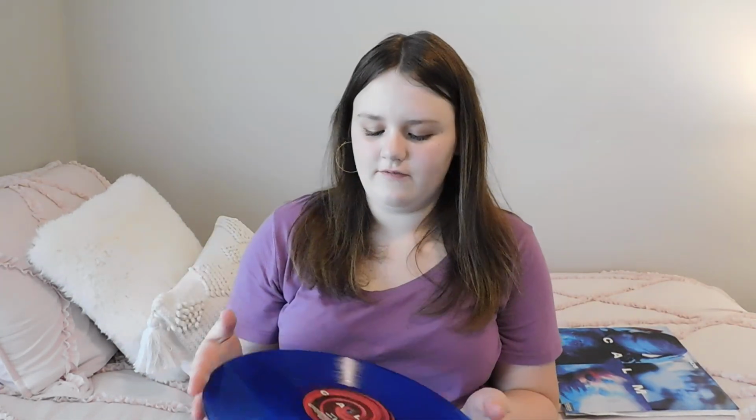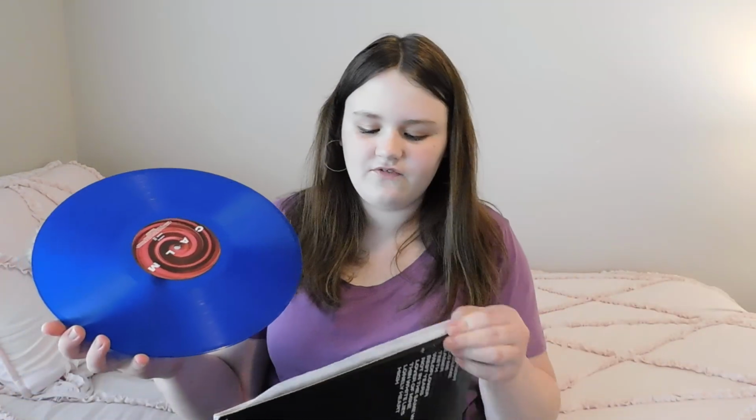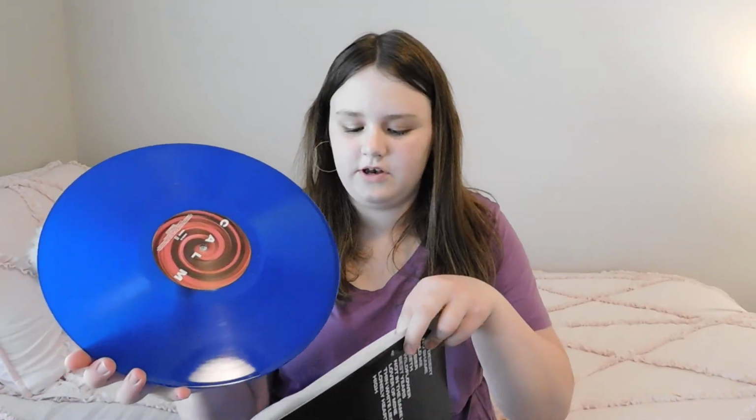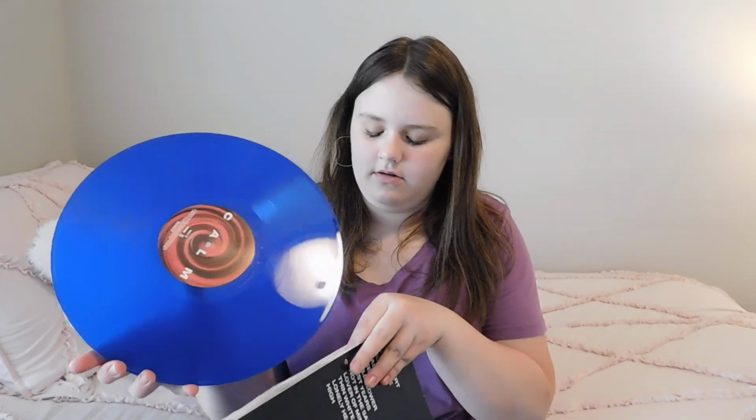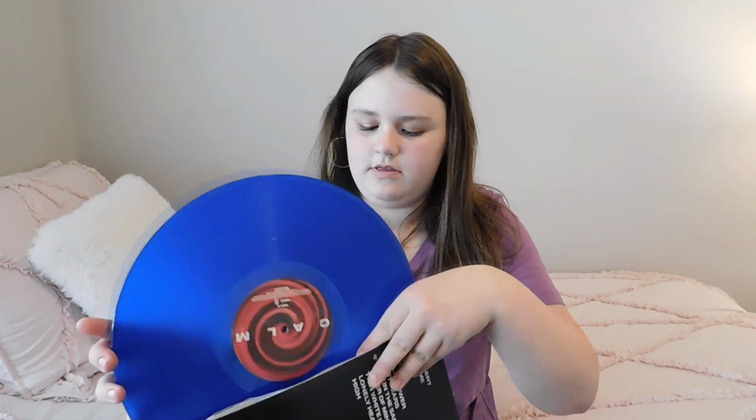Next up, I have Calm by 5 Seconds of Summer. This is a great album. And this is pressed on a translucent blue vinyl. So pretty. I just love this color, and I think it's great. My favorite songs off this would have to be No Shame, Not in the Same Way, and probably Teeth.